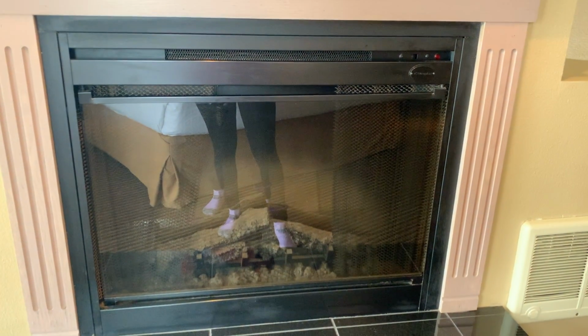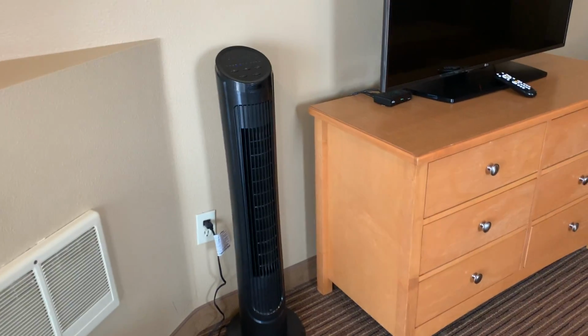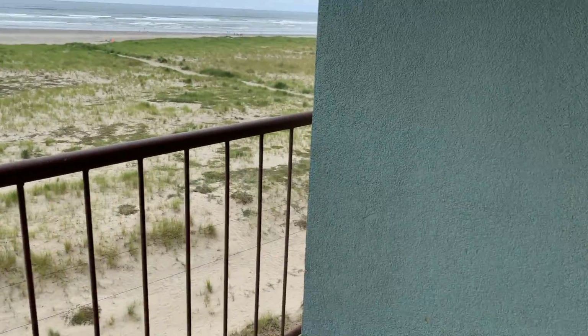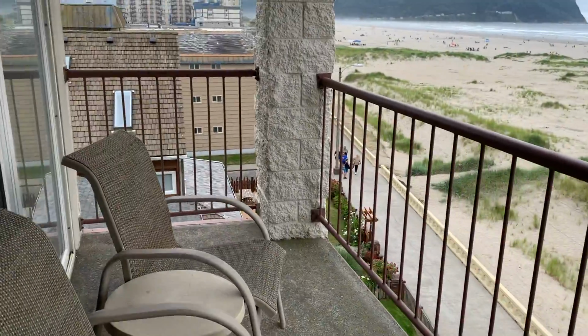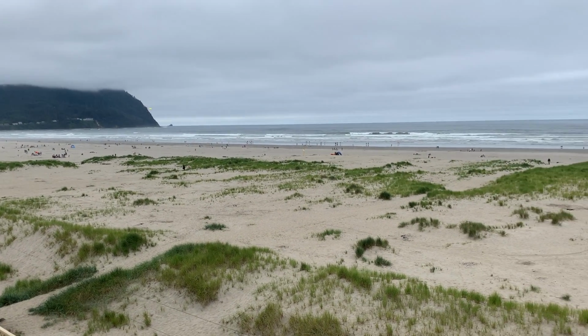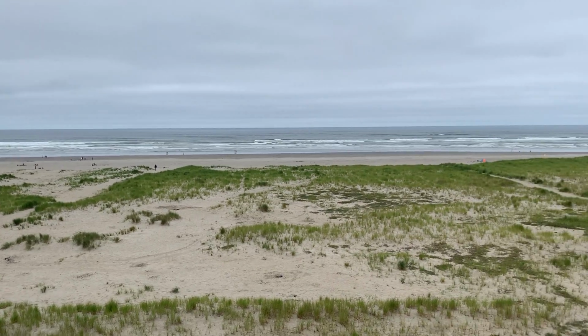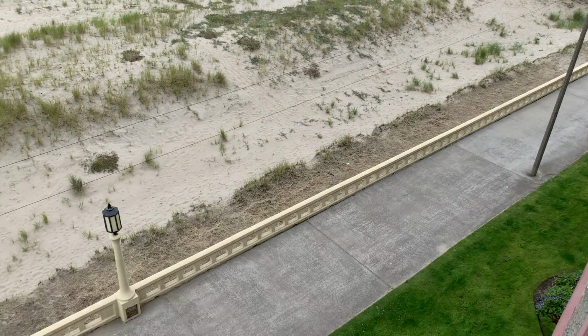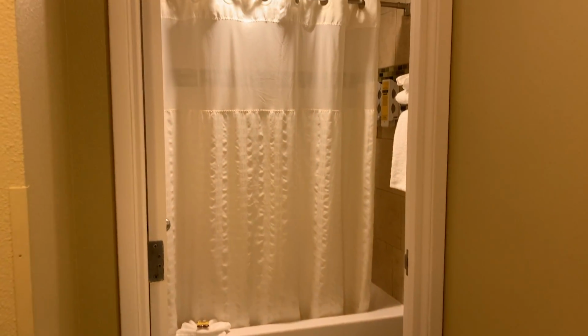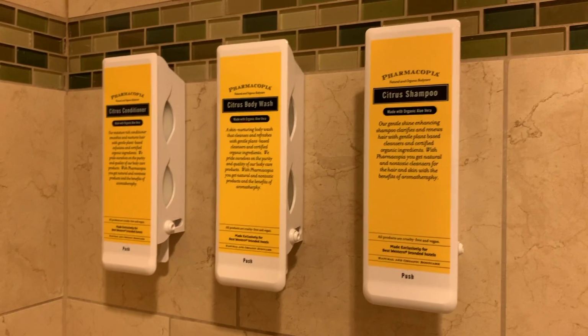And then this is a gas fireplace and a fan. There's not AC in here because it is usually not hot. And then out onto the balcony. This is a large balcony. 2 chairs with a table. See out into the ocean. And right on to the promenade. And back by the door is the bathroom with the bathtub. And then they've got these products in here.